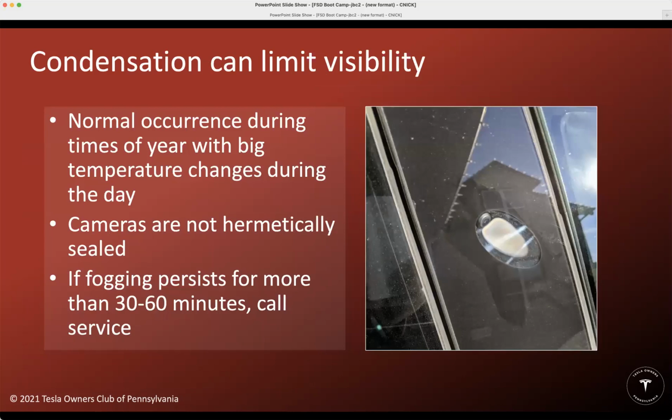Condensation, and this is a big one, especially during the seasons where there are big temperature changes between evening and during the day. When that happens, we will frequently get condensation on our side cameras. Good question, Elizabeth is asking, how do you clean the cameras? The cameras are actually not accessible to you, except for, I guess, the side marker cameras might be. But I would just take a microfiber towel and wipe them. That's all you need to do.